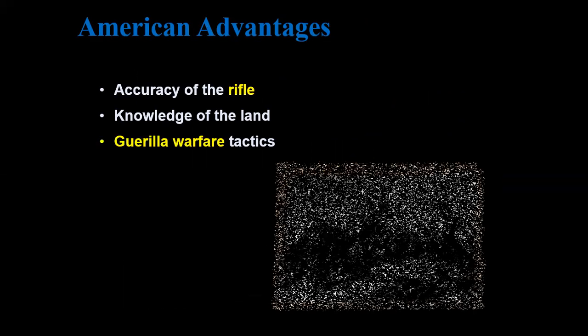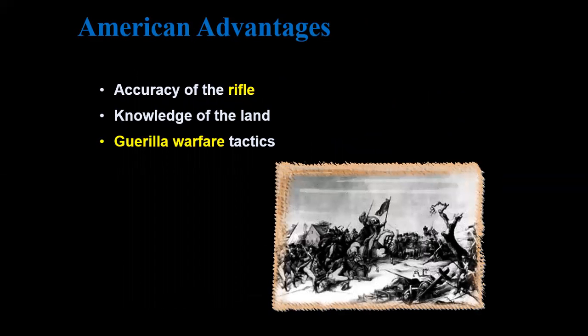All right. Now, some advantages, like I mentioned before: the accuracy of the rifle, knowledge of the land, guerrilla warfare tactics. Think of when I described the French and Indian War, the way that the Native American warriors fought. Running from tree to tree, shooting from behind rocks, not staying in the same place, not fighting in a line where you're easy to pick off. Basically, constantly moving around, ambushes. That is a lot of the tactics that the Americans would utilize.